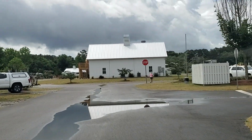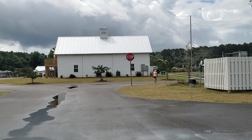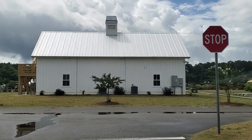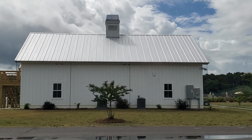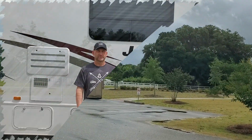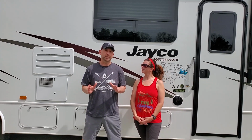But you can tell here they do have some trees planted, and I'm not really sure how old this campground is, but it can't be that old. I don't know. Or the upkeep has been excellent. But they are trying to grow some trees. It did appear so.